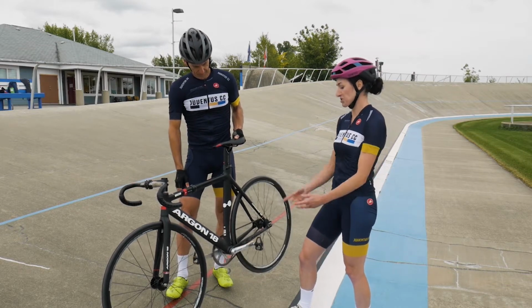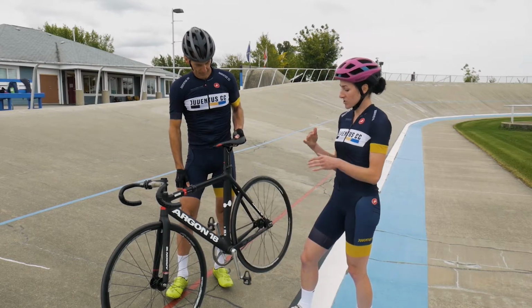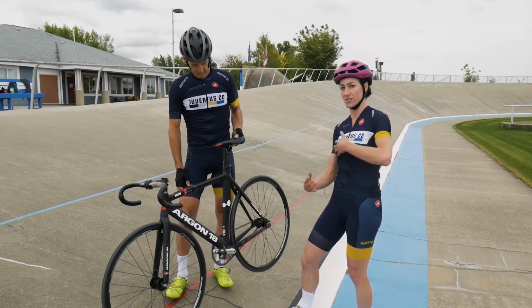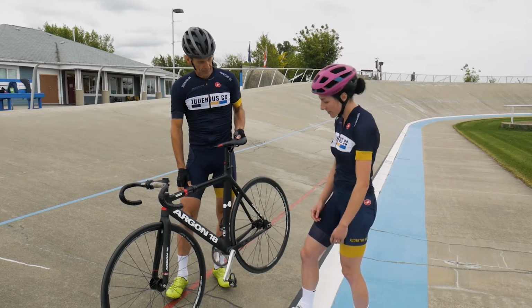So one way to just really slowly scrub your speed on the track is just to not push on the pedals, but just let the pedals kind of turn themselves over and you'll gradually slow down. There are times when we want to slow down a little bit quicker.